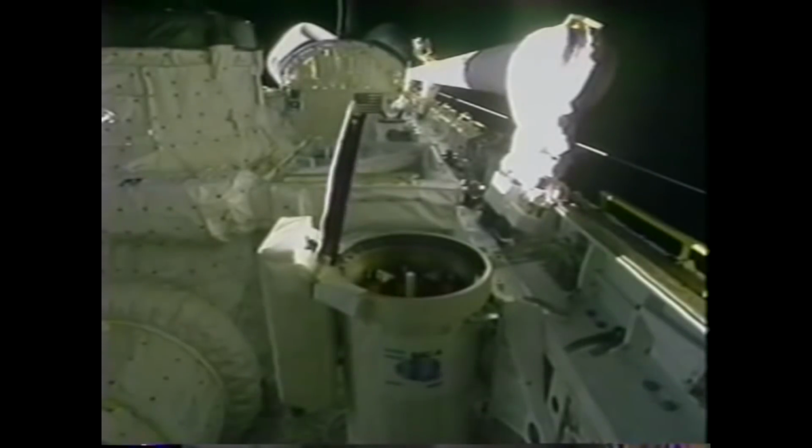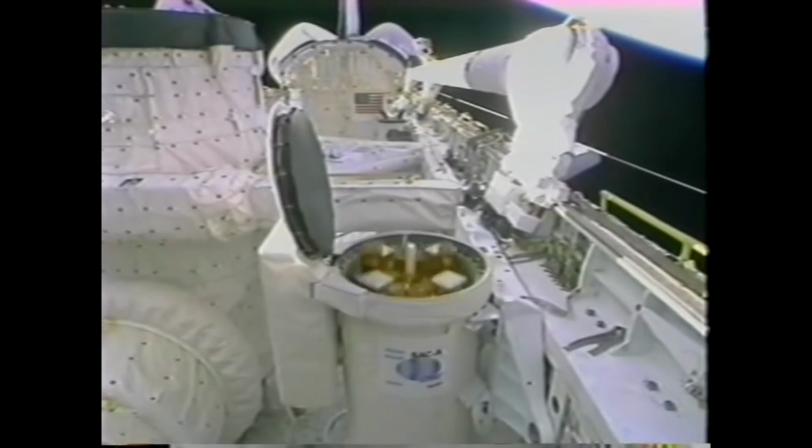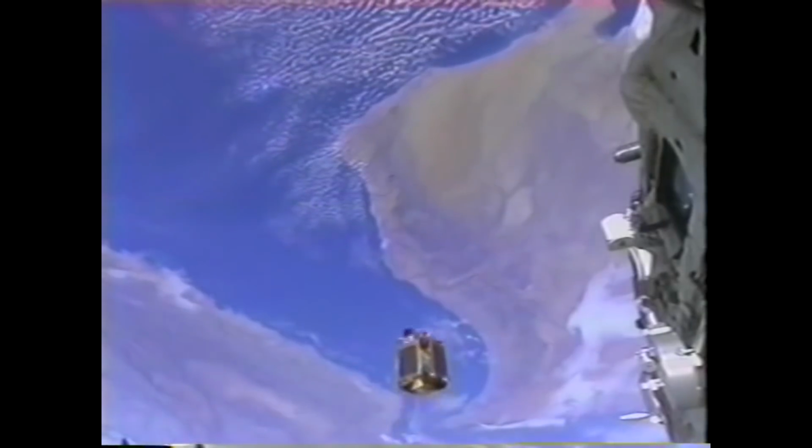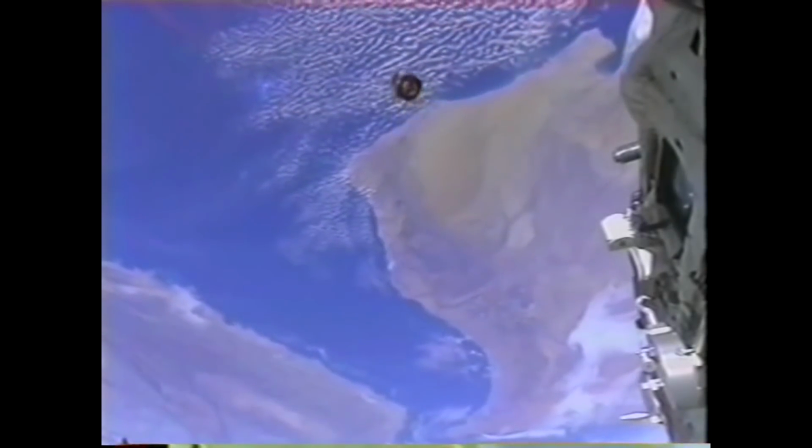That shows the empty payload bay. The mission wasn't by any means over yet. We still had work to do. And the next thing we had to do was deploy SAC-A, which was the first successfully launched Argentina-built satellite. And it has a number of small different experiments and new technologies which are being proven from Argentina. And we understand it's doing very well in accomplishing all of its mission objectives.